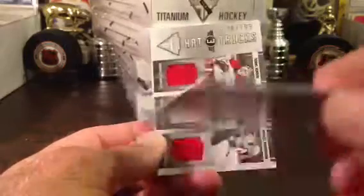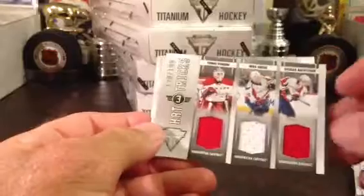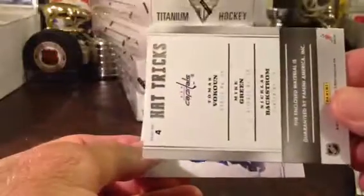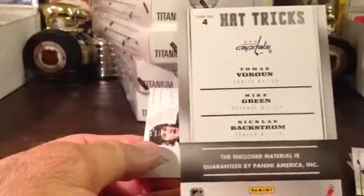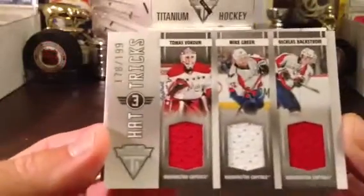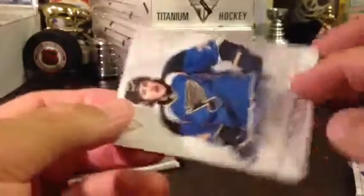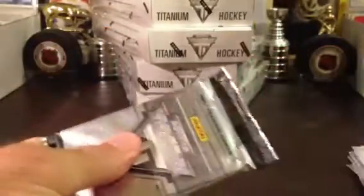Well, looks like we have a hat trick coming up, and it is going out to Washington, just to verify that on the back. Yeah, all three are Washington. And that's Volkov, Green, and Nicklas Backstrom. And that's 178 of 199 going out to Washington. And TJ Oshie, St. Louis.